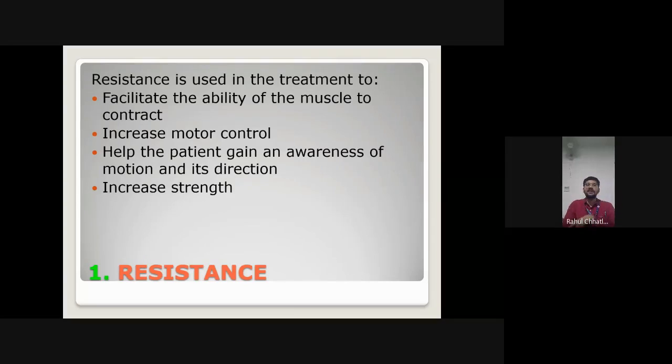Grade 1, flicker contraction. Means you can just palpate that the muscle is trying to contract but it is not able to produce any movement, or only a slight amount of movement and only a flicker of contraction of the tendons.